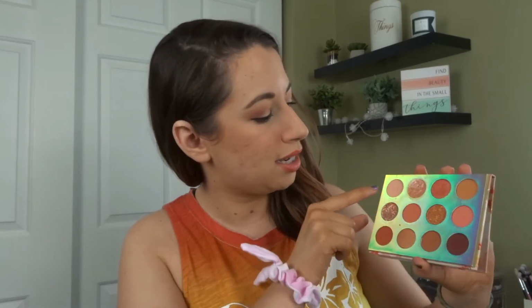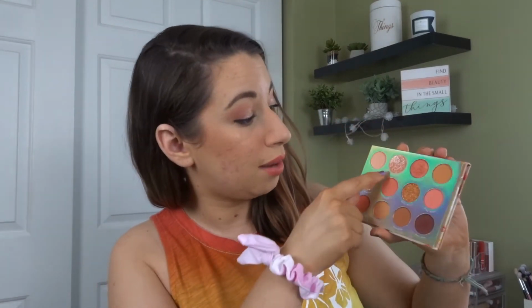So today I mixed Catch Me and West Side in the crease. I threw a little Feel Free in the outer corner, and then I put Side to Side all over the lid, and that is the whole look. This is one of those palettes where every look you try to make with it is just going to look good. Everything works really cohesively together, and every time I try something, it just works. While I don't usually go for pinky palettes, for some reason this one always calls my name, and it's definitely my favorite product from ColourPop.